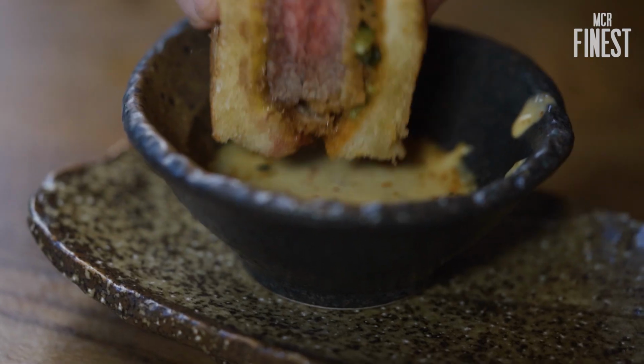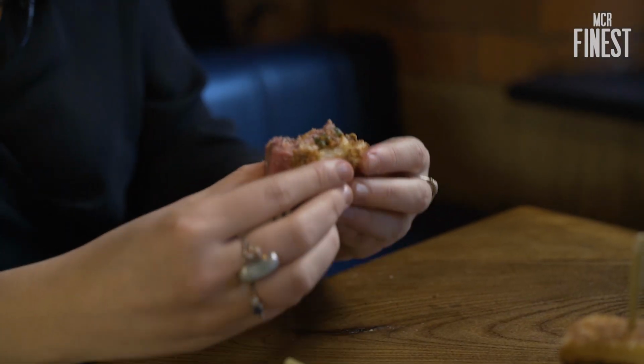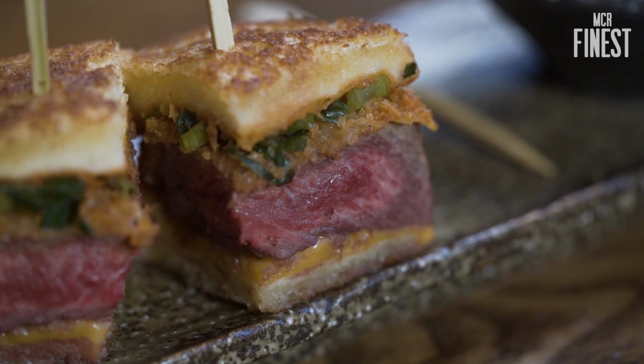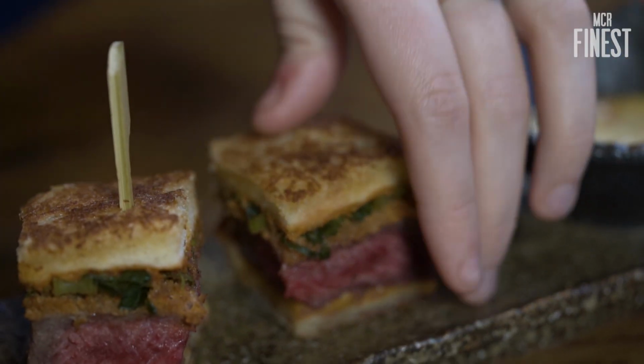Oh man, that is so flavourful. Soft as well. It's not one for Weight Watchers. Oh no. Oh god, that is so good. The texture of it is gorgeous. I could eat that forever. Oh, it's 2 more pieces. Oh no.